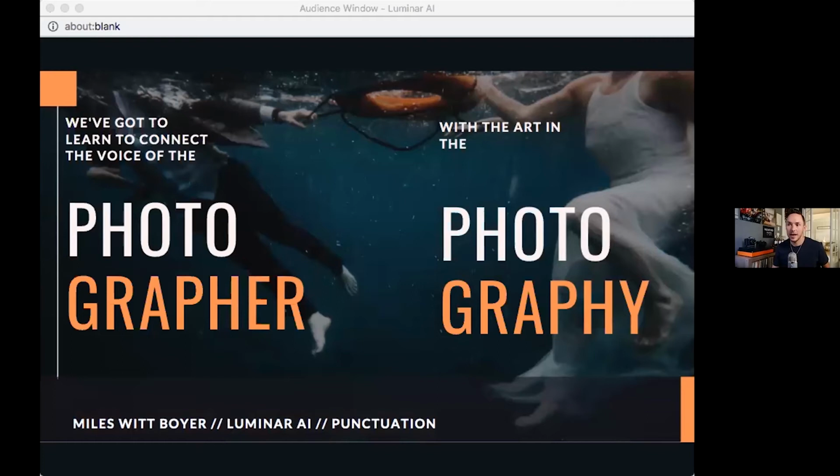And it comes to this paradox right here, this dichotomy. We've got to learn to connect the voice of the photographer with the art in the photography. We have to align those things. And it doesn't matter how many six-figure classes you take or how many workshops you take or how many times you sit in a branding course with a pen and paper or an editing course and get screen captures and try to reverse engineer everything you see.